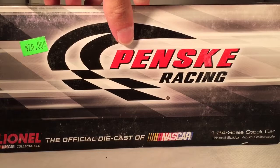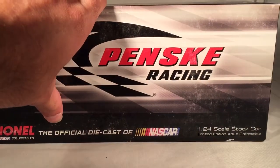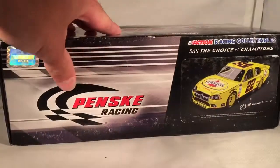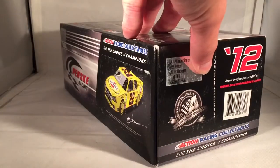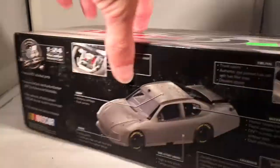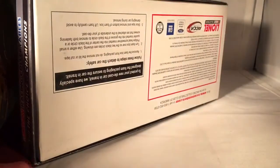So I'll take a quick look at the box right here. Got your typical generic Penske Racing box, Lionel NASCAR Collectibles, official diecast of NASCAR. Penske Racing again, a render of the car, A.J. Allmendinger. They made 900 of these things. 2012, got the Dodge sample on the back right there, another render of the car on that side, and copyright and such on the bottom.